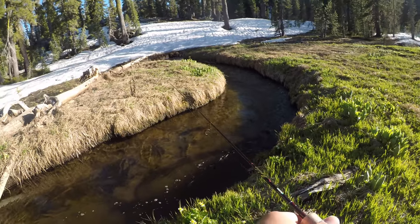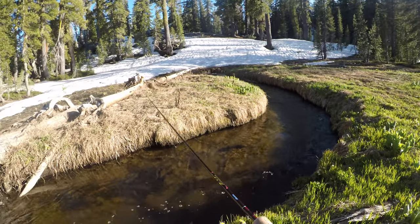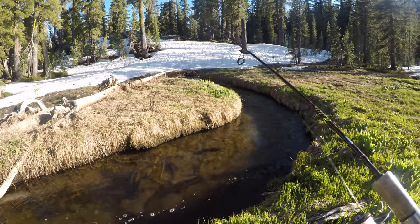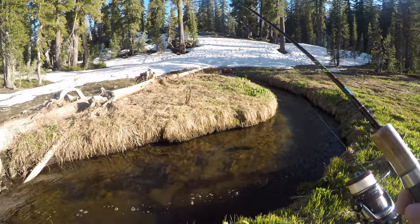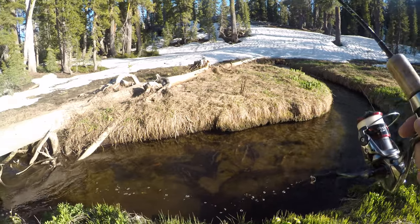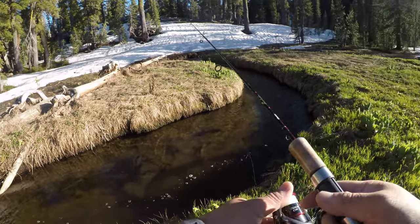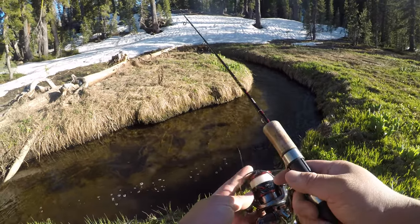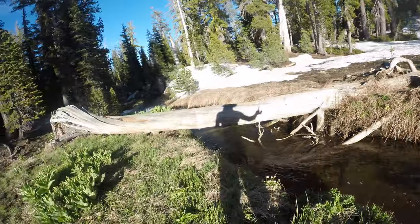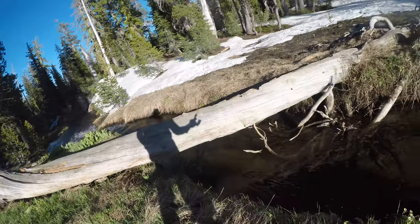It's a little deeper, maybe like 2 feet, 3 feet right here. Tossing a 1/16 ounce mini jig with maybe a 1/16 ounce split shot. So what I'm doing is I'm just bouncing off the ground and letting it drift.